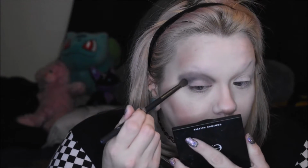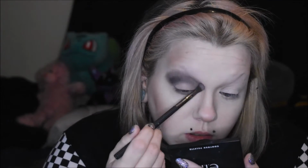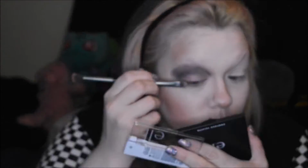And then I'm going to dip back into the shade and try to build it up a little bit more in the corner. Then I'm going to dip into the darker metallic. It was painfully obvious I had a hard time packing on that darker metallic. Also, my camera stopped recording, but you'll see that in a moment. Just you wait. Just a couple more moments.